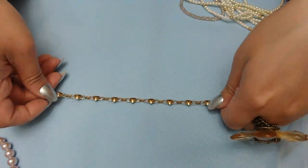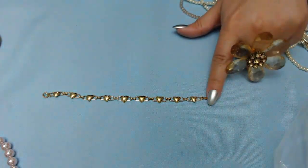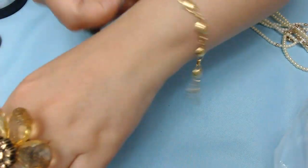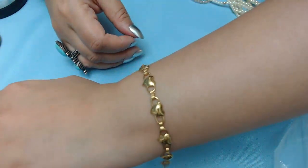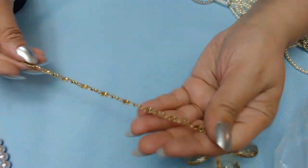Oh, hearts. So cute. That is cute. And I see something here. Avon. The Avon heart. Very pretty. And it's not discolored or anything. It's beautiful.